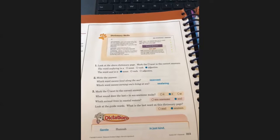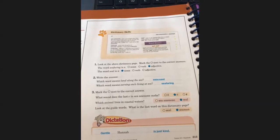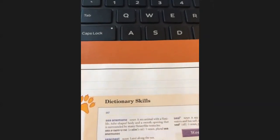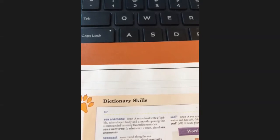These lessons are for the week, actually, and we're going to start with lesson 157, which is for Monday. If you look down here, you can see the words for dictation. Gentle. Hannah is just kind. Up here, we are looking at dictionary skills. The first word we see in the sample of a dictionary is sea anemone.